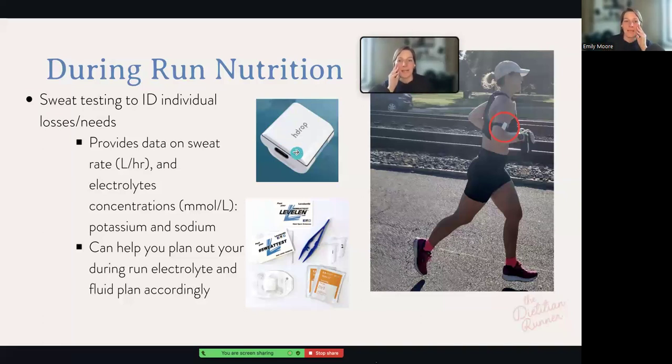There's two companies that I'm aware of that are most popular and I have experience with. H-Drop is one. You wear it on your arm and it gives you some data after your run. It's pretty awesome. And then Levelin is sweat patches that you can wear on your arm. So some options for you if you're having a lot of issues during running. Of course, please let me know how I can help you, but these are some options that I may recommend for you as well.